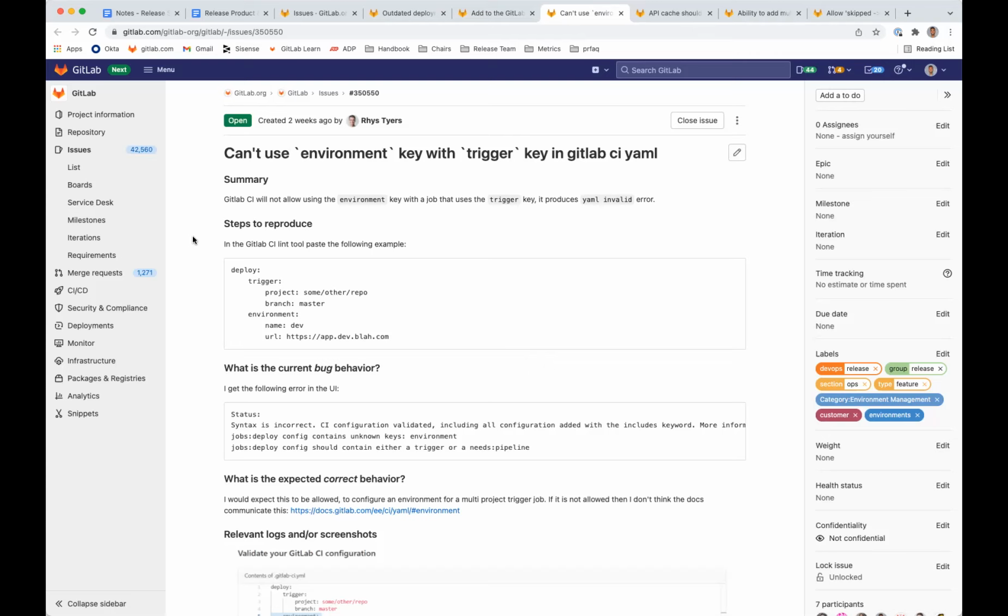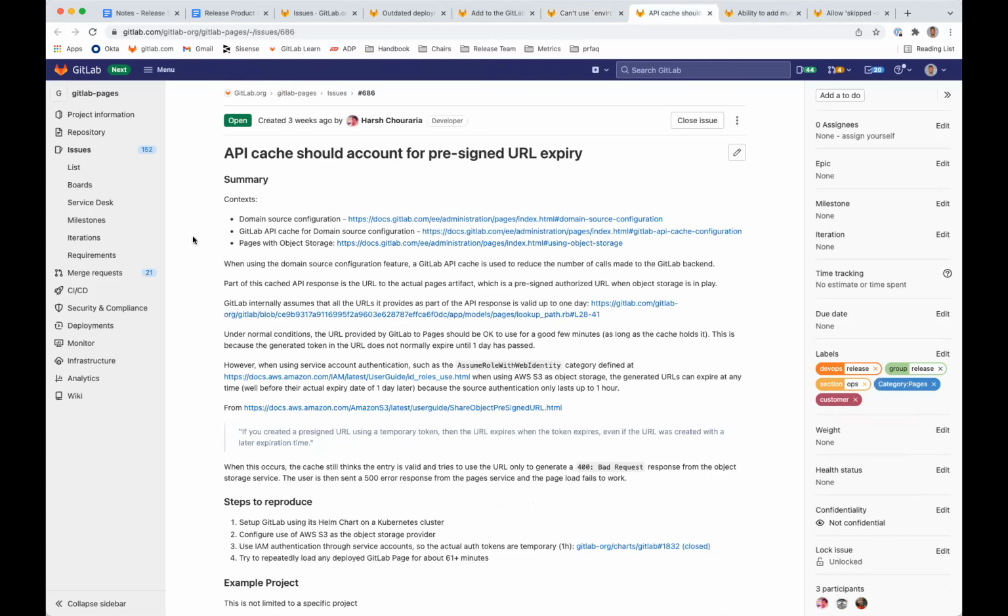I think the first iteration that we did actually just corrected the documentation, but that makes sense. But since it's not working, we'll also want to take a look at this soon. Yeah, at the very least, the documentation should reflect that this is not allowed, even if it's just for the moment. Right. API cache should account for.